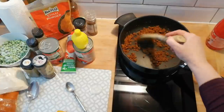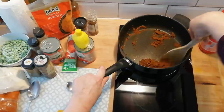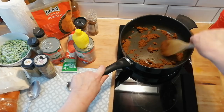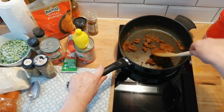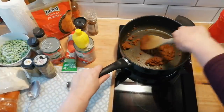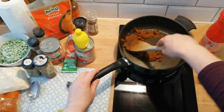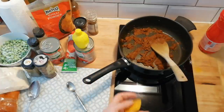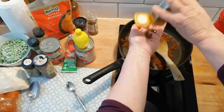I'm going to drop more oil because it's meant to be like a sort of paste. See that very slightly smoking? As long as you're moving it around, it's not going to burn. I've got it on 7 and my ring goes up to 10, or 9, so it's about 3/4 of the heat. If it starts to go black, just whisk it off the heat quickly. But we definitely don't want to burn it because it makes it bitter.